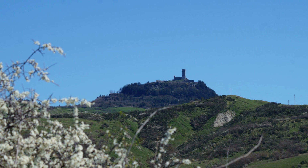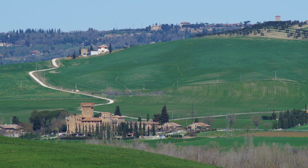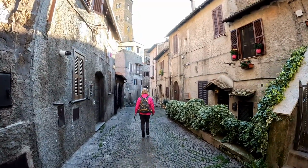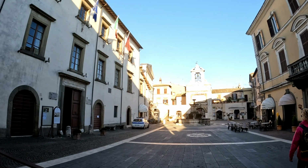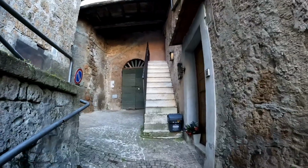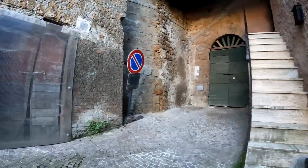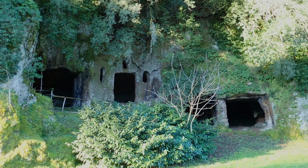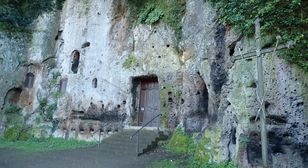Other places to visit on the way through. We stopped at Sutri for breakfast, about 30 miles north of Rome. There are a number of villages like this that are worth checking out on your travels if you have time. Sutri is built up on a rocky hill and has historic cave dwellings below.